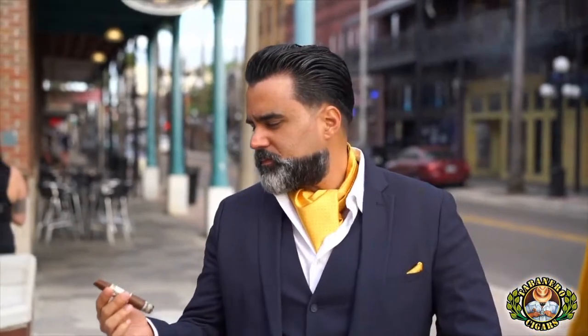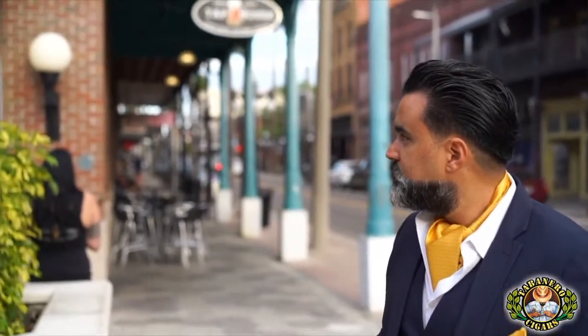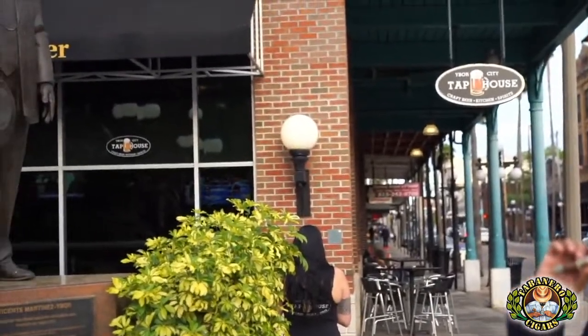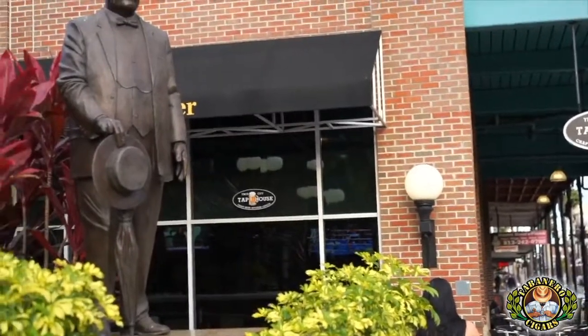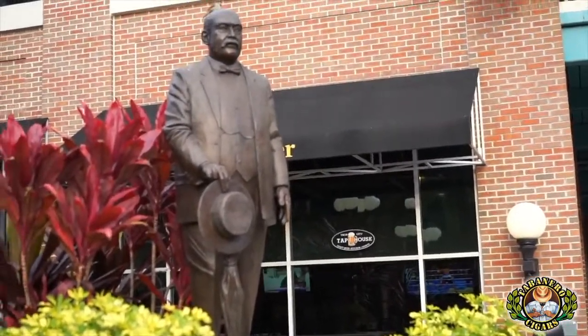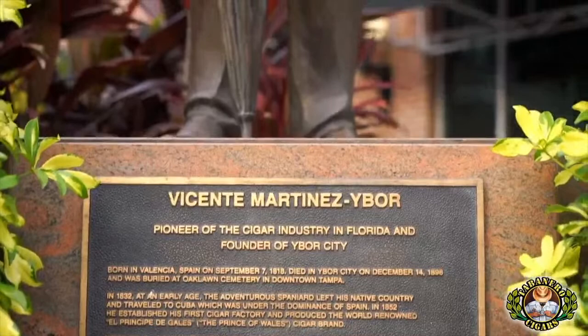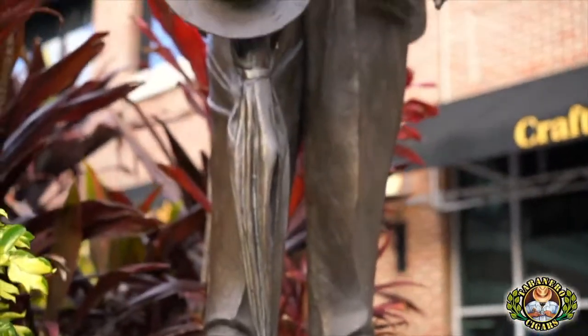I'm really proud of this cigar. This is a dream come true. I had a lot of inspiration from local cigar manufacturers that used to be in Tampa. They had really super premium brands, and I said, well, Tampa has something. Tampa has a spirit that was brought here through Vicente Martinez in the late 1800s, and Tampa has the right energy for new brands to be born and achieve amazing things, and I'm aiming for that.